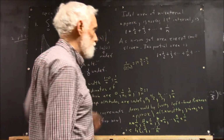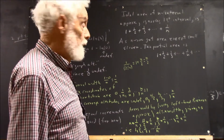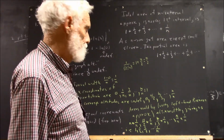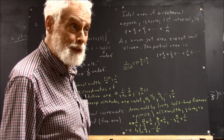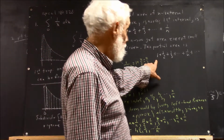We express that as this sum. It's well known and easily proven that, and I'll just tell you how it's easily proven so you can see that it's easy. You have to work out the details, and we're not going to do that. Okay, that's 1, right?